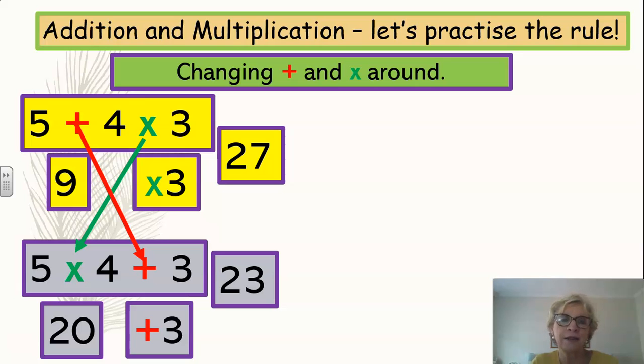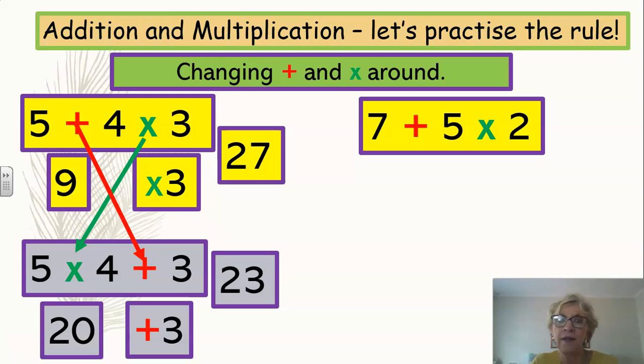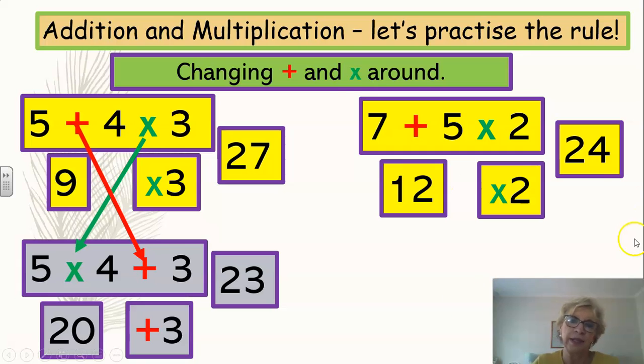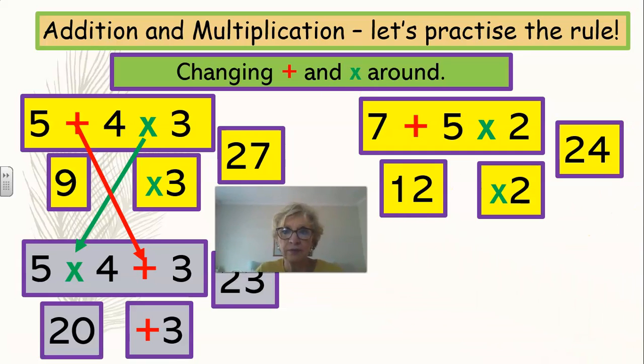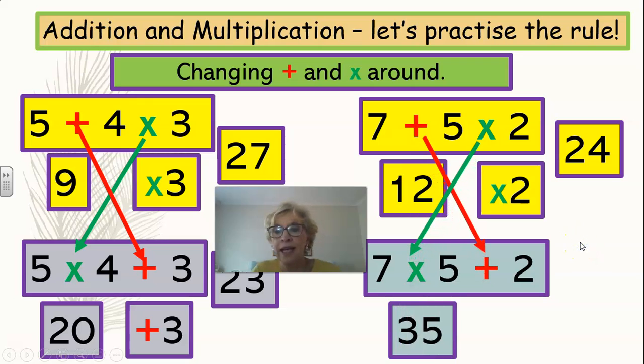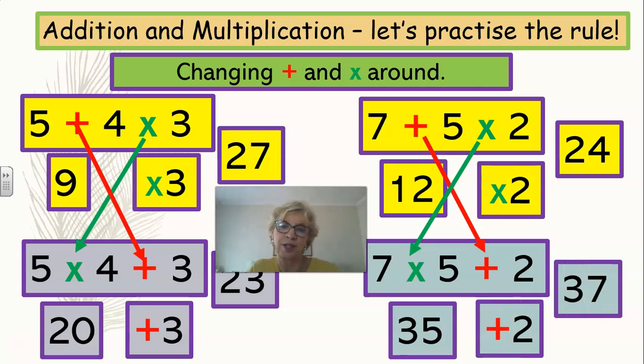So it doesn't work if I'm swapping the plus and the multiplication symbols around. Here's another example. 7 plus 5 multiplied by 2. 7 plus 5 is 12. 12 times 2 is 24. Now, if I swap my multiplication and my addition sign around, what am I going to get? 7 times 5 is 35, plus 2 is 37.